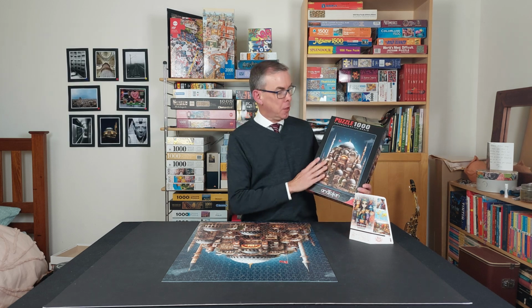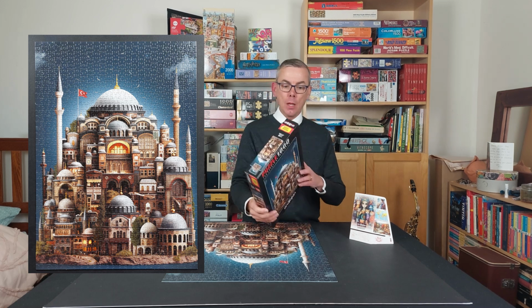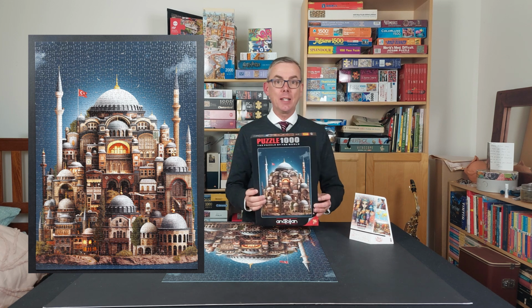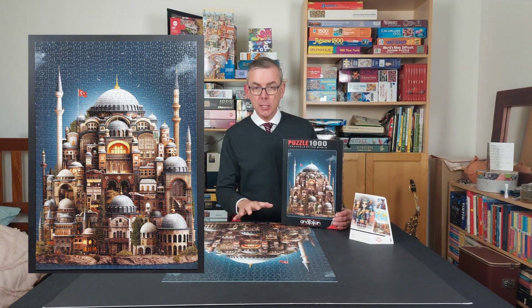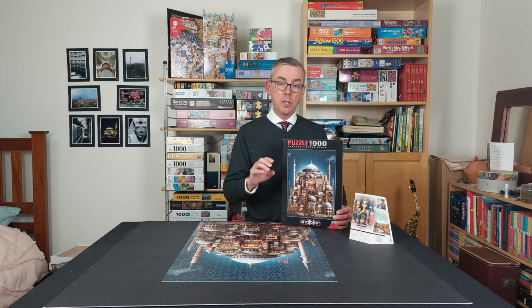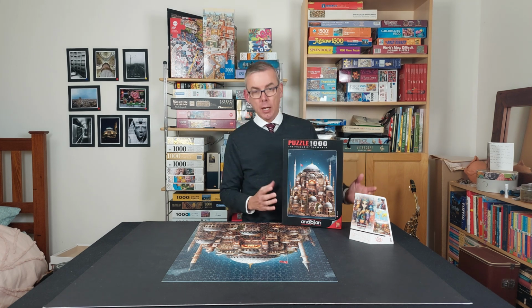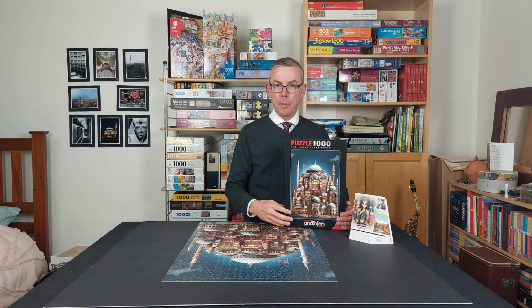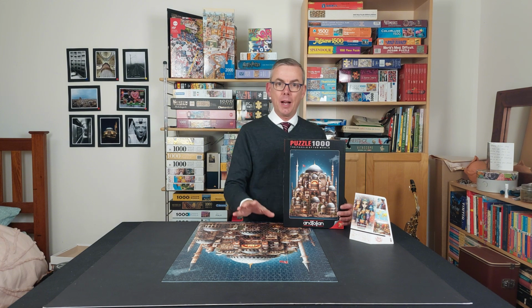Today's puzzle is this puzzle from Anatolian. It's a 1,000 piece puzzle called Ayasofia. It is a beautiful graphic design by Turkish artist Yasin Yaman, and it is part of a series of designs that look similar to this of various areas of the city of Istanbul, plus Cappadocia, and I think this designer has also done images of major cities from other parts of the world as well. But there's a series of these of views of various parts, particularly historic parts of Istanbul.